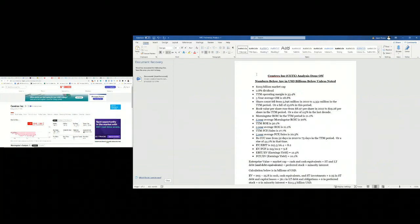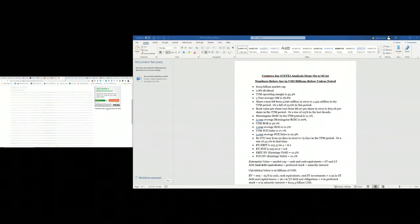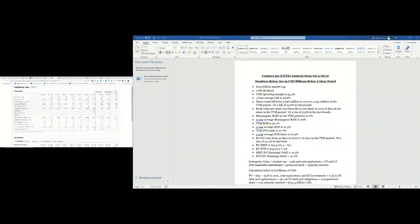So what is today? Today is the 18th. Let me see here. These numbers are likely going to be millions or thousands. We'll check that. All I've got open here is the key ratios tab. I open up the full one in another tab, and the financials tab, which I'll get to the quarterly, and then the balance sheet. So these are going to be in millions, yes. What are they on the balance sheet? Millions here as well.